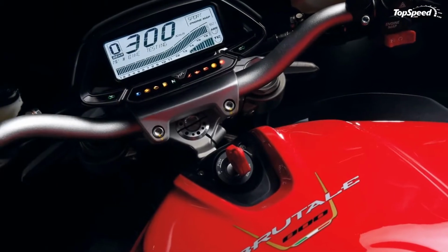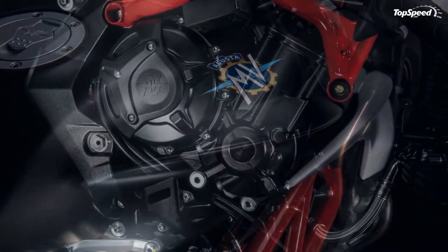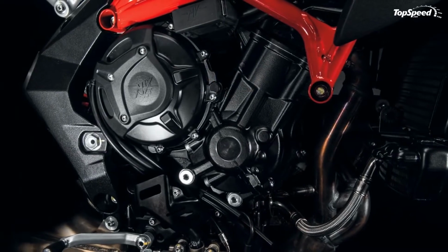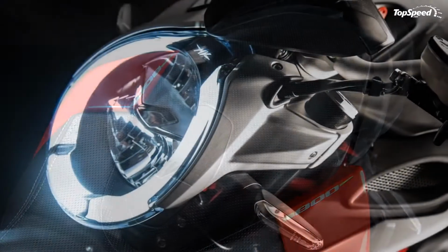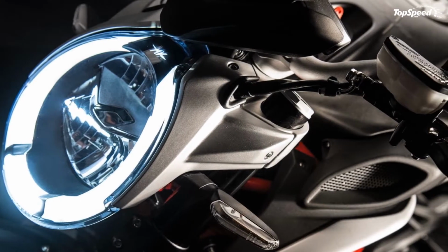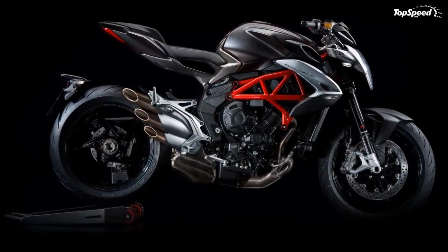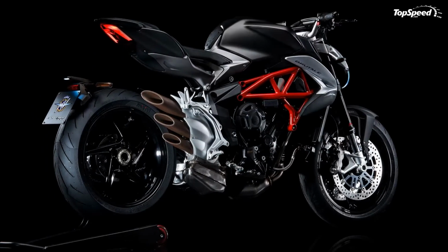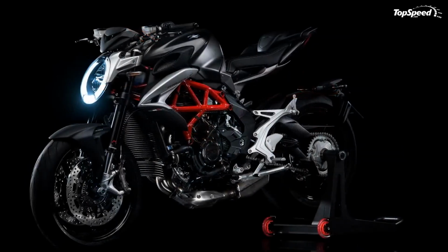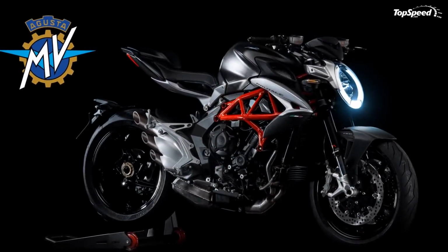The RR adds an 8-position, manually adjustable steering damper to help minimize kickback at the bars. A set of 43mm Marzocchi forks support the front end with almost 5 inches of travel, adjustable rebound, compression and spring preload, just like the Sachs monoshock in back. Both rides also sport dual 320mm front discs and a 220mm rear, with 4-pot Brembo calipers to bite the front and a twin pot in back.